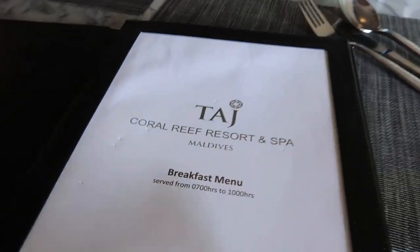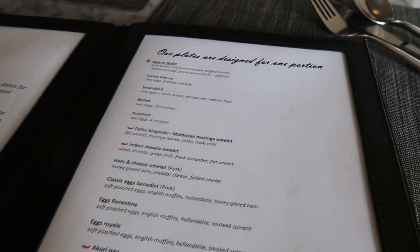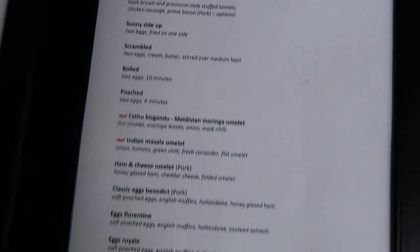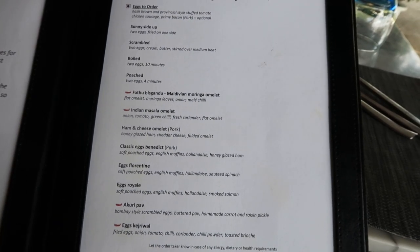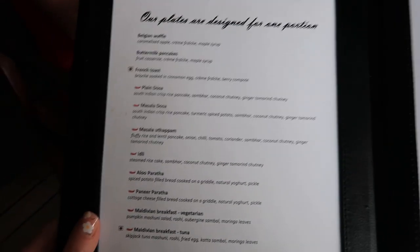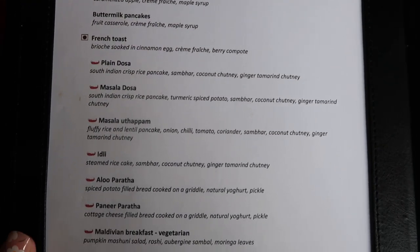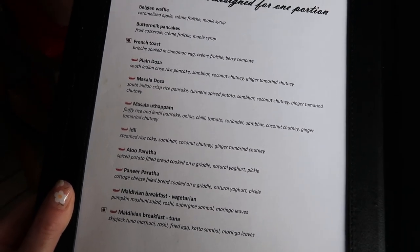So this is the breakfast menu. Breakfast is served from 7 until 10. We get 3 pages to choose from. So here we've got a lot of egg dishes. Feel free to pause if you want to have a little read. And then over the page, we've got another page of breakfast choices. Various different bits and bobs. These two pages don't change at all.